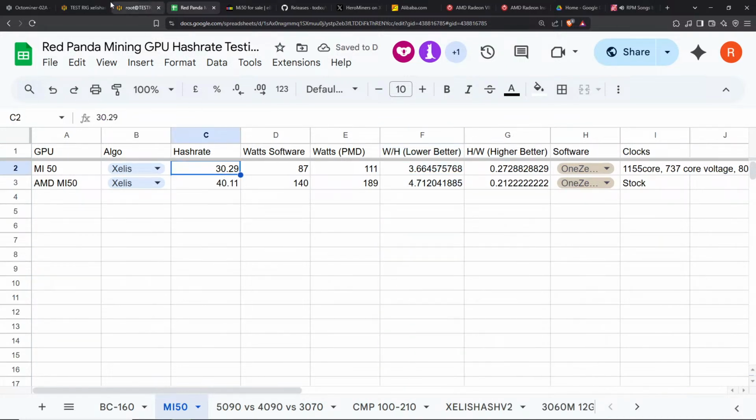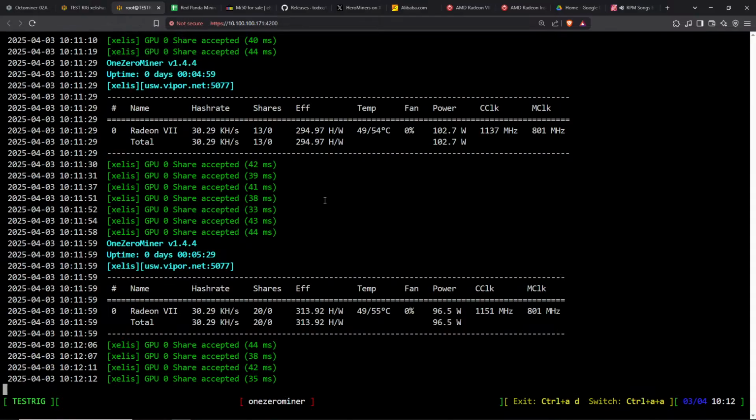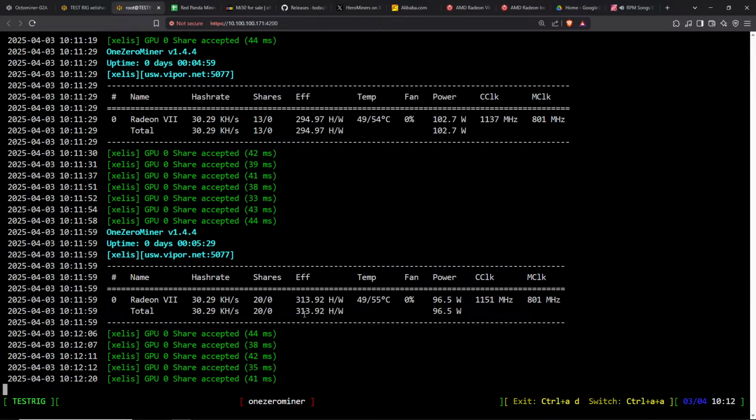Okay. Alright. Not bad. Not bad at all. Accepted shares to Vipor.net. It's pretty good. Red Panda's third leg.